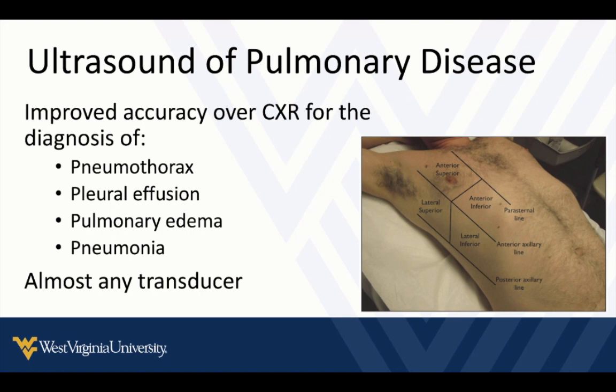There's really good evidence and even society guidelines now that recommend ultrasound of the chest and the lungs as first line for pulmonary disease. The accuracy over portable chest x-ray or even upright PA lateral chest x-ray is much better for things like pneumothorax, pleural effusion, pulmonary edema, pneumonia, and fortunately for this, you can pretty much use any transducer that you have. And I will tell you, as someone who never used to do lung ultrasound and then started incorporating gradually and ever more frequently lung ultrasound into the practice, you really realize how terrible these portable chest x-rays that we're always ordering are and how they really don't give you much information at all.